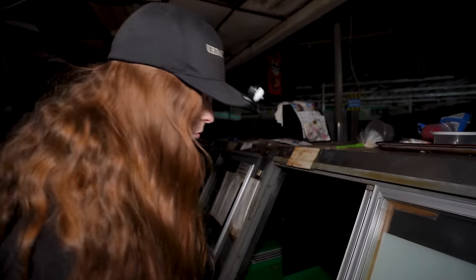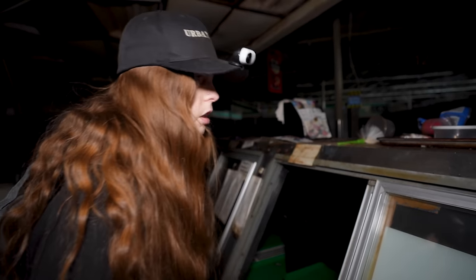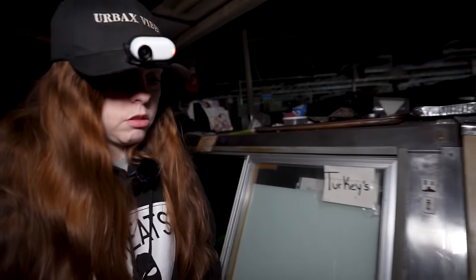Yeah, probably. But luckily, this place has no signs whatsoever on the entire thing. Not one do not enter, no trespassing, nothing. So anybody can come in here. Let's go this way.